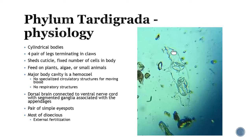They do have a pair of simple eye spots. I don't know if you can see it on the previous one, but with these guys, most of them are going to be dioecious, where you're going to have males and females. They're going to utilize external fertilization. So the book doesn't really talk about them, but I thought they were kind of cool to mention.